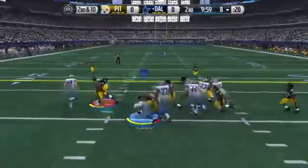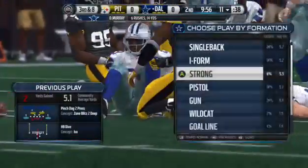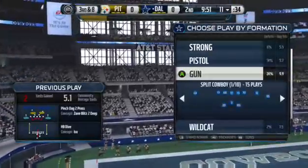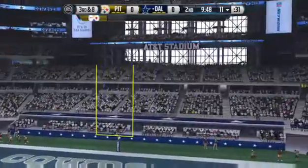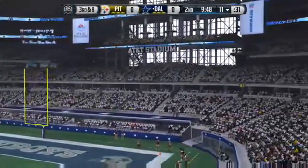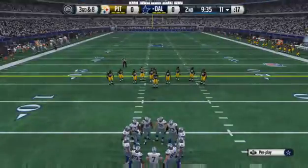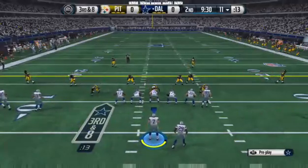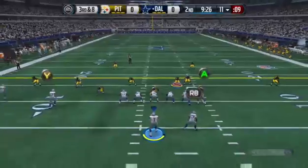DeMarco Murray gets the handoff. The tackle is made. After that run, 3rd and 8 for the offense. It's a dime look for the defense on this play. Get ready. Red 38. From the gun.